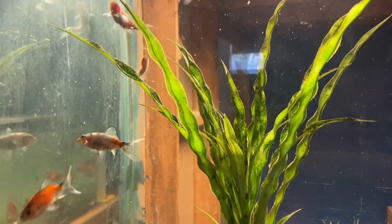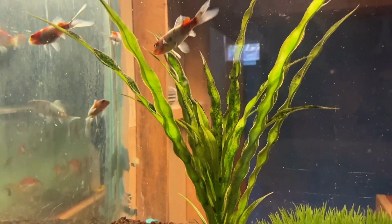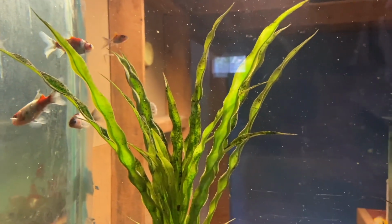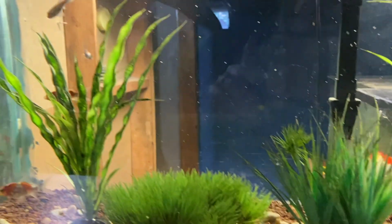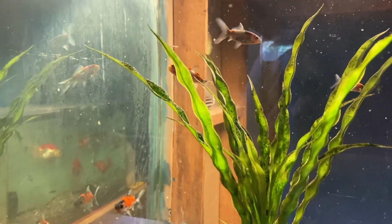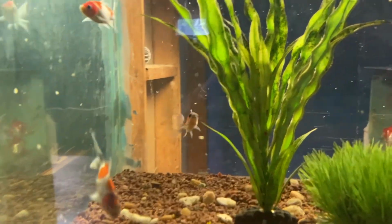These are some of the Shubunkin fry from this year that I've kept that I thought were my top 4 or 5 or 6 maybe baby fry. You notice they have some pretty brilliant colors already for just being barely 2 months old. They've got some good growth going.